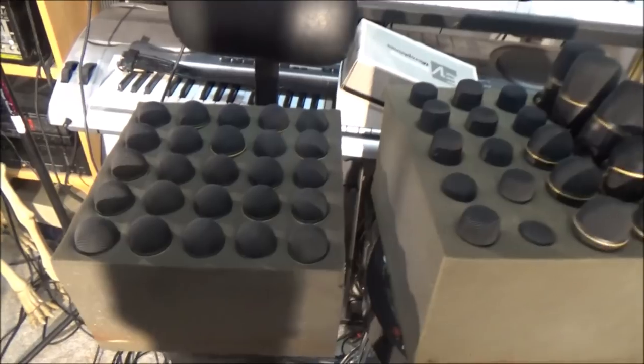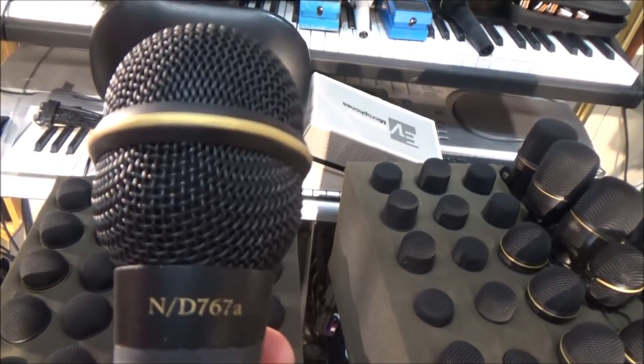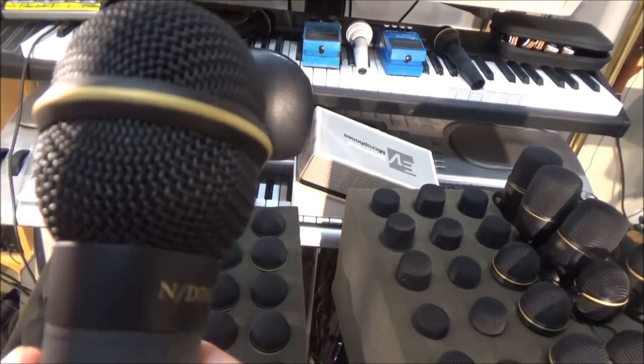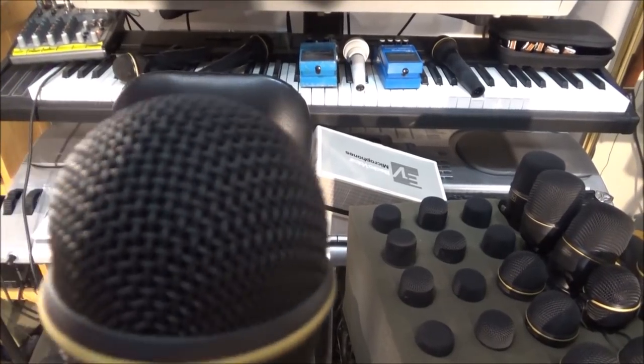Okay, here we go. So here is part of the selection that I have purchased. These are them, the ND767A. Yeah, they made a 767. Don't get it. They made a lot of other things, but these are the ones to get.